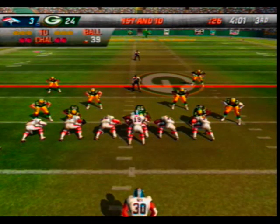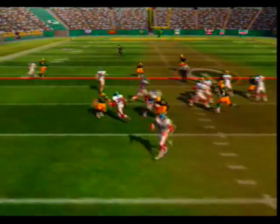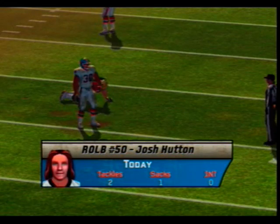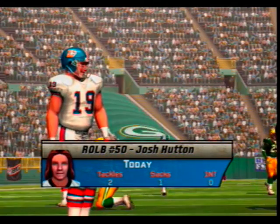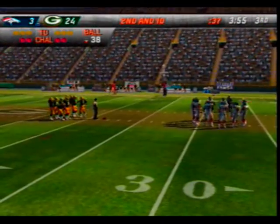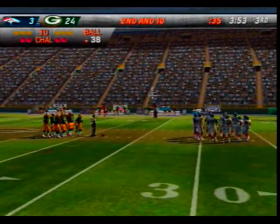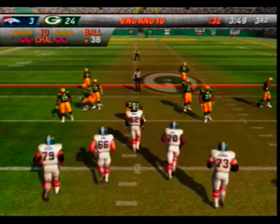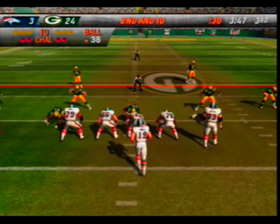Watch the screen. One back. He tucks it away. Buckley is there for the tackle. He's there to make yet another outstanding defensive play. He made a name for himself with plays like that. He's one of those guys that every defensive coordinator would love to have on his team. He's smart, he plays with good intensity, and he's a heck of a leader on and off the field.